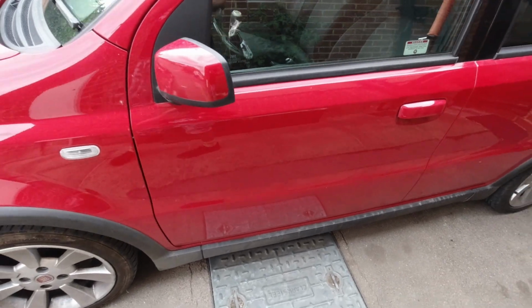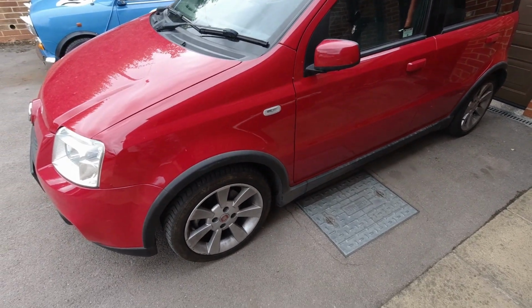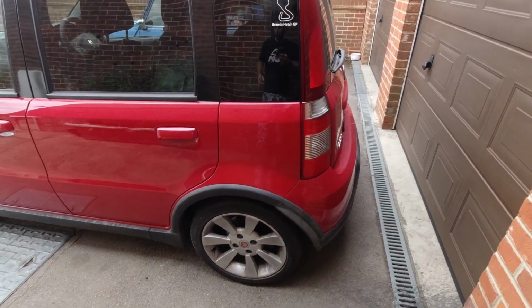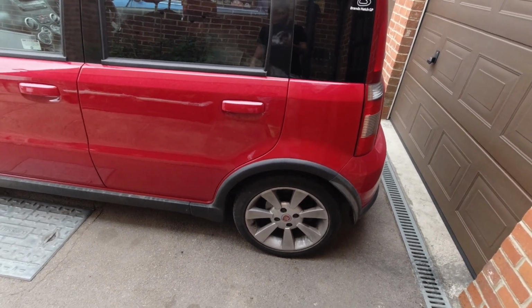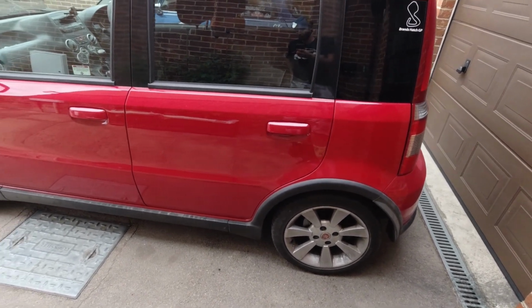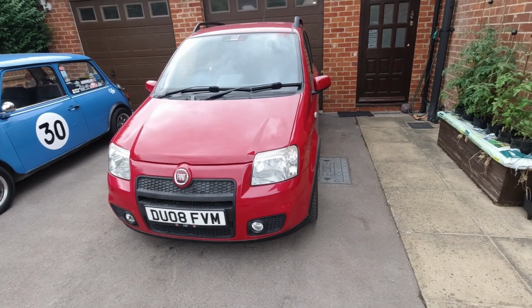But yes, we went to Jersey in the Fiat recently. Now I absolutely love going to Jersey. I've been there many times before. I always wanted to try the Panda 100 HP over there, and this time I got to, and my conclusion is it is pretty much the perfect car for Jersey. Great little cars, love the 100 HP.